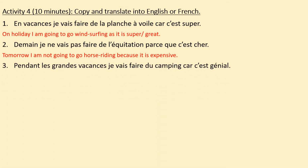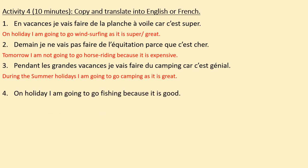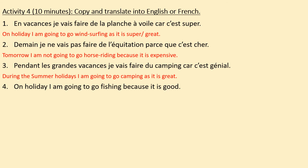3. Pendant les grandes vacances, je vais faire du camping car c'est génial. Which is during the summer holidays, I'm going to go camping as it's great. Remember, summer in English has got a capital S at the start. 4. On holiday, I'm going to go fishing because it is good. En vacances, je vais aller à la pêche parce que c'est bien.